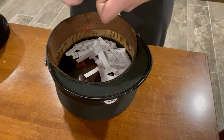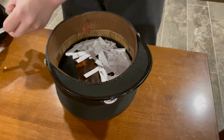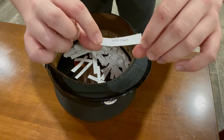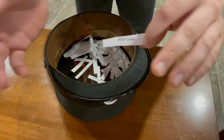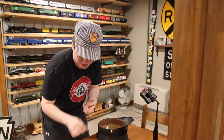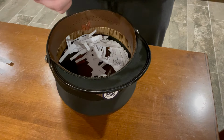All right. Next one is a submarine flat car, so it's any of the submarine flat cars. We have my post-war Atchison, Topeka, and Santa Fe, or really Lionel Lines, but I put it as ATSF coach. Ouch. This thing is not going to be able to pull this. We got a Frisco boxcar.